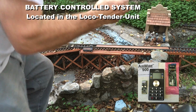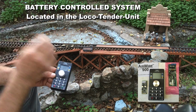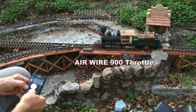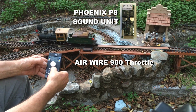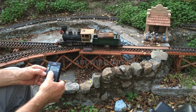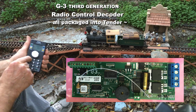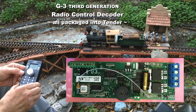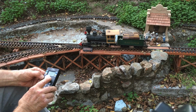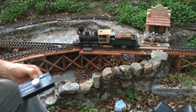Okay, here's the controller. You get the train coming into town here. Check this out. Is that cool or what? Let's stop it right there. Turn up the sound a little bit. Here's the bells. Can you believe it? Okay. Well, get a ticket for a ride before the sun goes down.